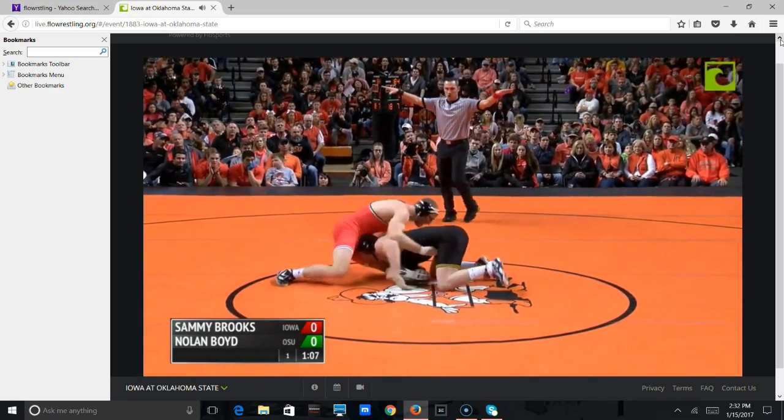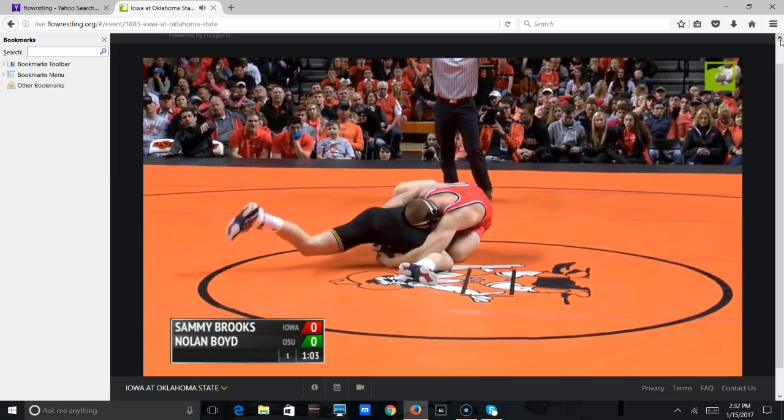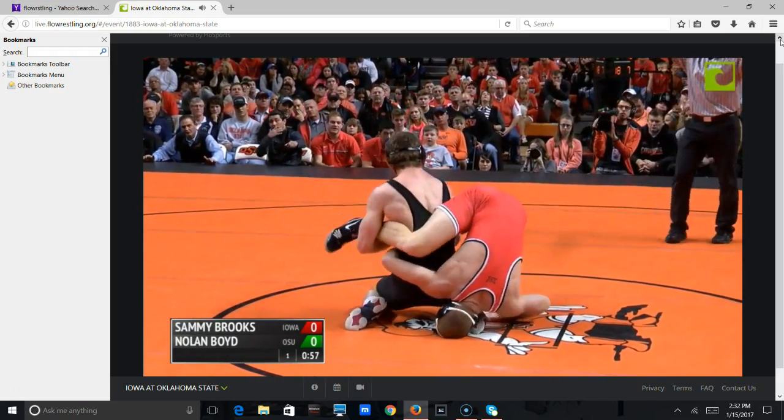Nice shot there, low ankle, this time from Brooks. Locked around the crotches, Nolan Boyd. So we could see another stalemate. Maybe Brooks gets some height here, come out the back door. You got to pick one leg in this scenario, try to fight it.